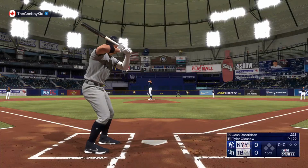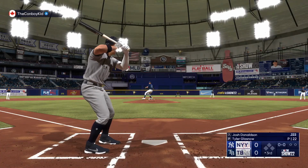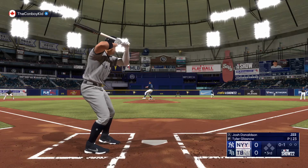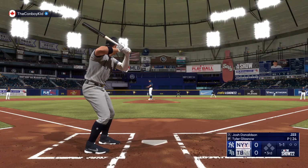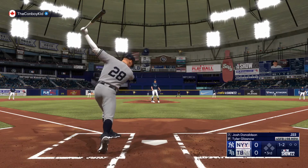Back now in Tampa Bay. Here's the third baseman, Josh Donaldson. Now the right-hander ready to go. Still no score. And that's through there for a strike. Next pitch misses, and that's ball 1. And here it comes. And 1-2.